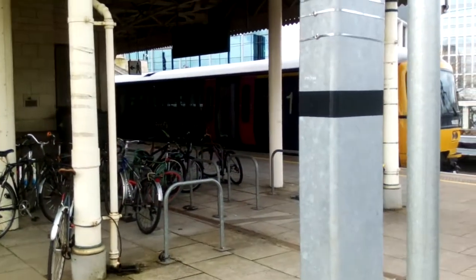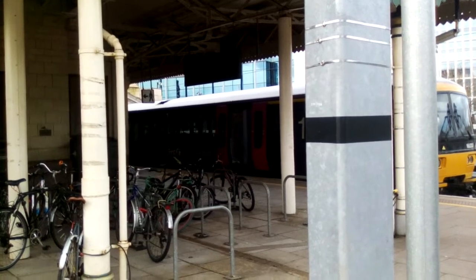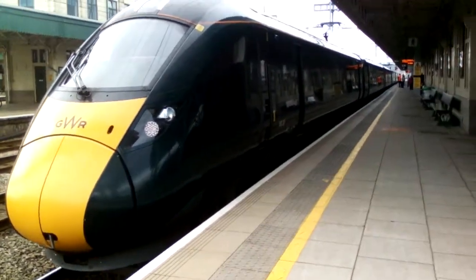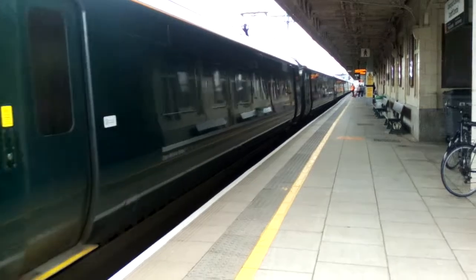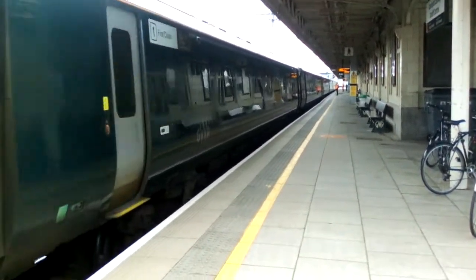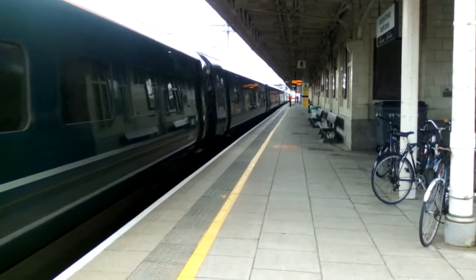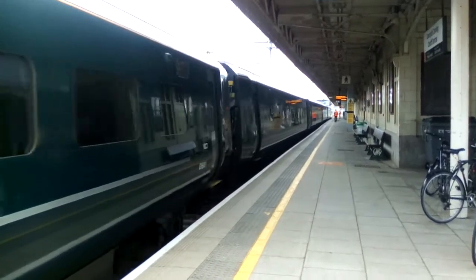If we turn right, there is one of the rarest sights I've ever seen. It is an original attire, first Great Western 166. We'll watch this one go out and then we'll get that one. This time will be a longer video than probably 15 minutes. Hopefully. There will also be pictures up on my Instagram later on.